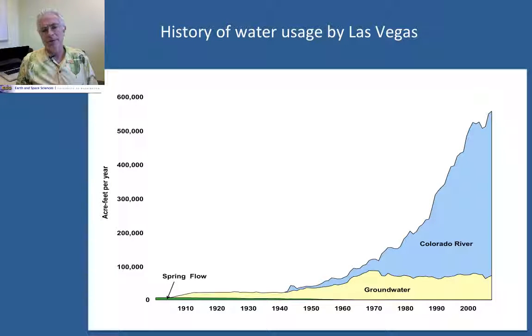So here's a graph showing the time evolution of water usage in Las Vegas. You can see in the earliest days, the dark green represents spring flow, and it was a very small amount that has tapered off as the springs have dried up. Groundwater pumping in the yellow began in around 1910 and accelerated in the 50s and 60s until leveling off in the 70s. Then you can see the use of Colorado River water has been exponential in its growth from the 50s through the present, and at the present time most of the water is coming from the Colorado River.